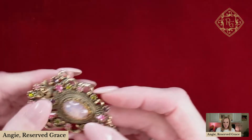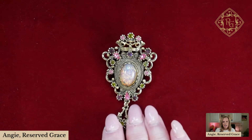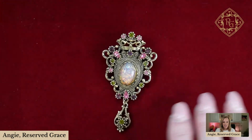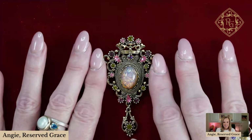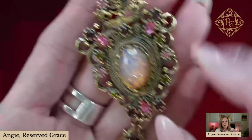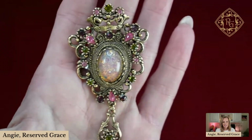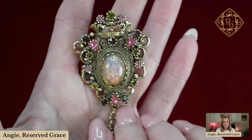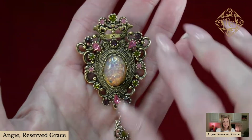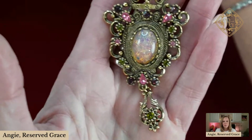Okay, so this is Sarah Coventry. Why do I say it's kind of a departure for me? Well, I shouldn't say that. I do have my fair share of Sarah Coventry. This one is a book piece, and I've had her listed before on Reserved Grace. She didn't make it over in the crossover. Yay! Now you have to send lots of love, and when you wear her, think positive, all the positive vibes and all the things I'm sending with it. Okay, so this is Sarah Coventry. It is a book piece.